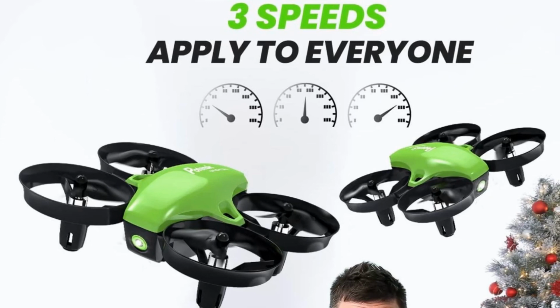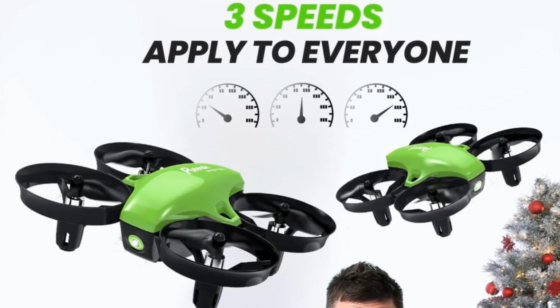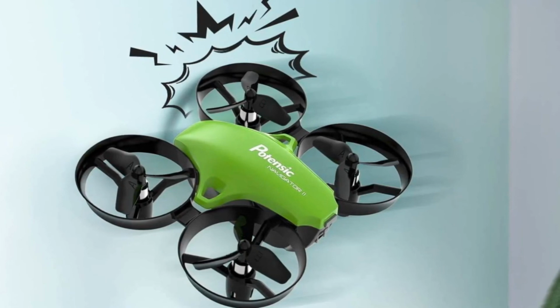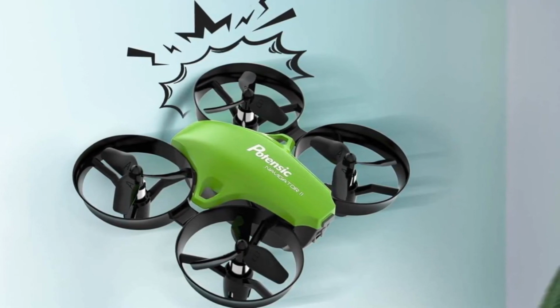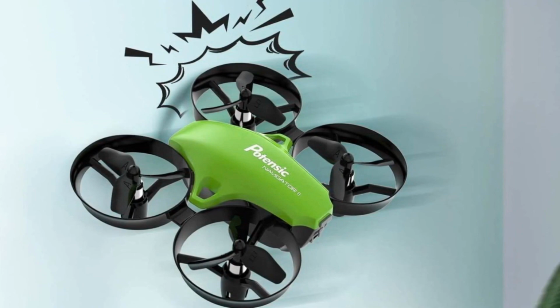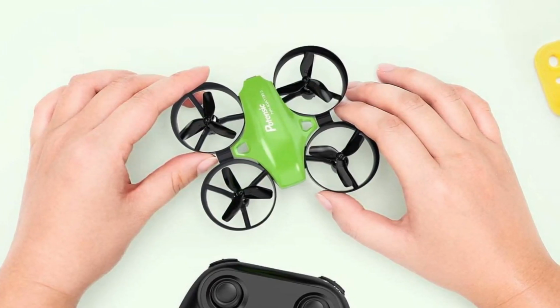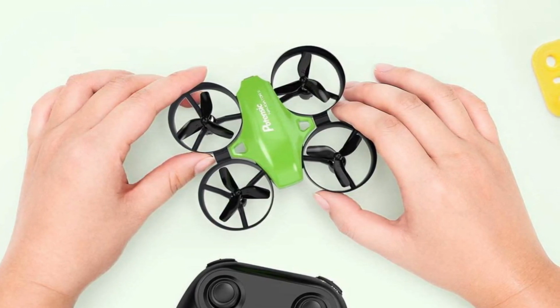With easy-to-use controls and an automatic hover, this micro drone has it all. With easy takeoff and landing, this micro drone is perfect for kids or beginners who want to get into the air. Plus, headless mode provides an easy way to fly the drone without worrying about what direction it is facing.